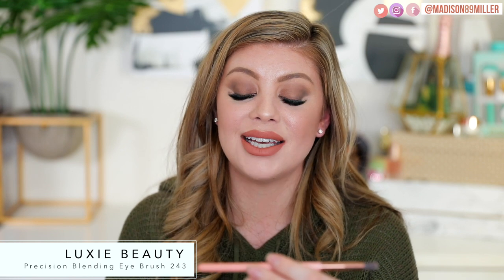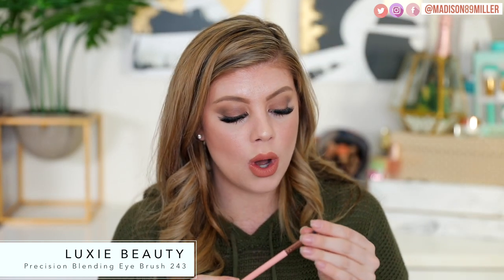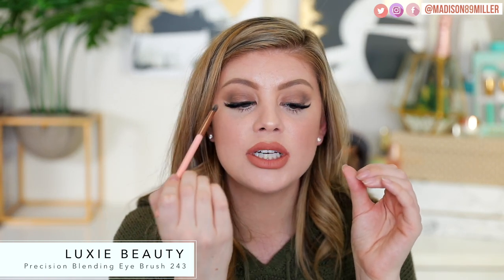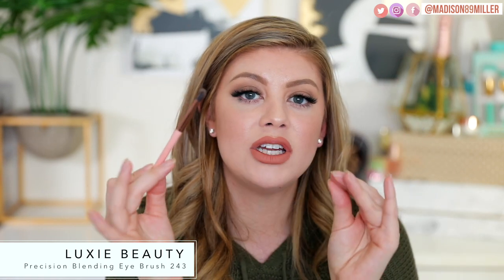Next up from Luxie Beauty, we have their Precision Blending Eye Brush in the number 243. I have to say, I don't have this brush and this thing looks so cool. This would be really good to diffuse the edges, like when you're doing a crease shade and you want to really blend out those edges right there. This would be perfect for that. Or even if you're wanting to really deepen up that crease and have a little bit more control, that would be awesome for it too, because it's a little bit more dense and very small. So this is a really neat brush.